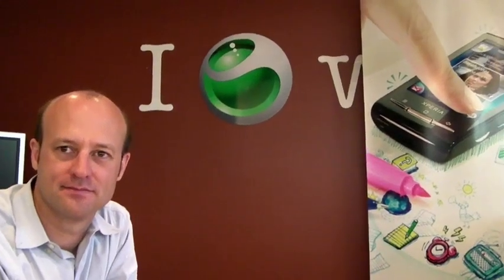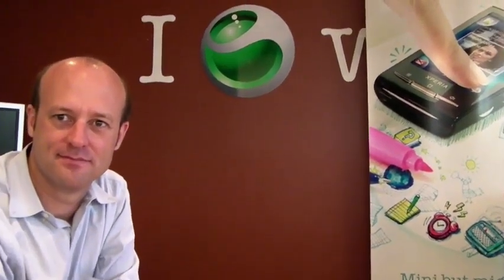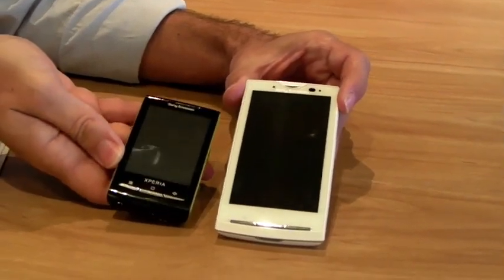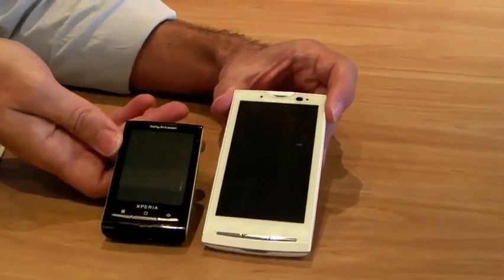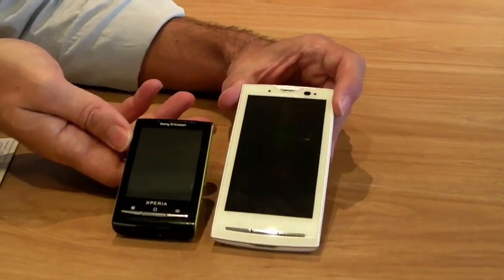Here today with Peter Farmer, Sony Ericsson. We're going to talk about the Xperia X10 Mini. It's a tiny device. Look at this bad boy. It's like a little baby compared to the X10. So what's unique about this device? What do you like? What don't you like about the device?